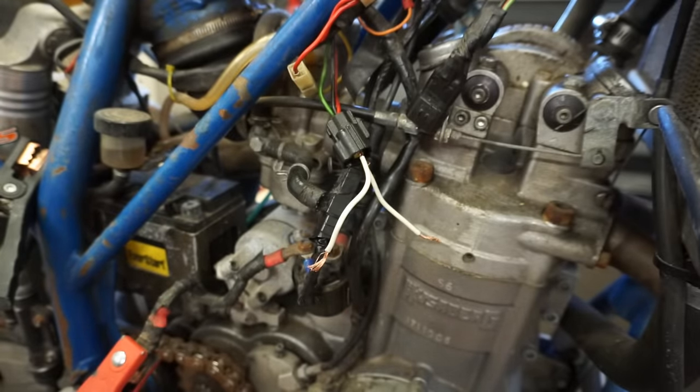So then what you want to do is hold the decompression lever in and kick it over from top dead center a couple more inches, like right there. And then you're going to release the decompression lever, and you're not holding any levers right now. Give it one good kick and it should fire up. If it doesn't, turn the choke off, try again. So we're gonna try that, see what happens here.